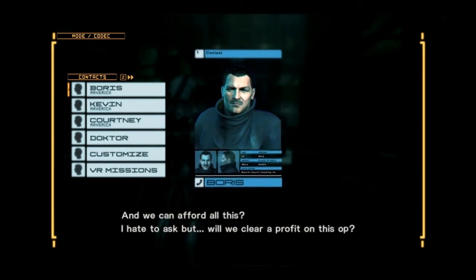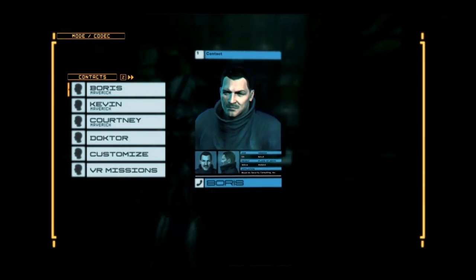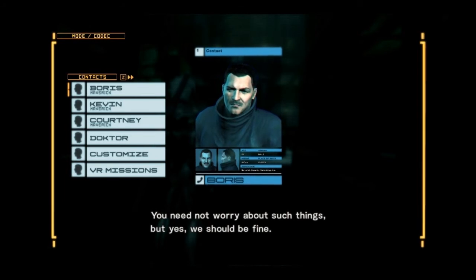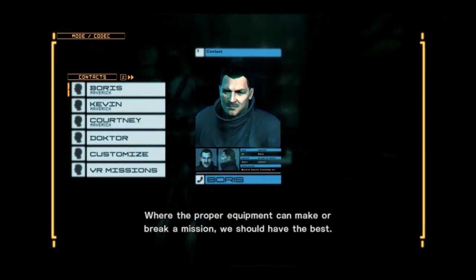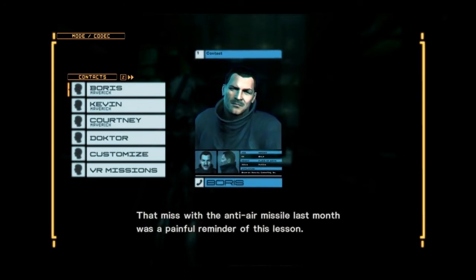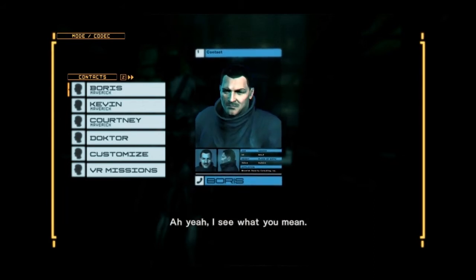And we can afford all this? I hate to ask, but will we clear a profit on this op? You need not worry about such things. But yes, we should be fine. Where the proper equipment can make or break a mission, we should have the best. That miss with the anti-air missile last month was a painful reminder of this lesson. Ah, yeah. I see what you mean.